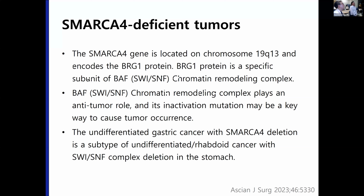It controls the SWI/SNF complex, which is a chromatin remodeling protein. If there is something wrong, a tumor can occur, and the tumor is very aggressive. Histologically it is an undifferentiated gastric cancer; especially in the chest, the tumor can be rhabdoid in thoracic cases. This is my first experience of this kind of tumor. In a report from Boston, they said the incidence of this tumor is 10% among undifferentiated-type gastric cancers.